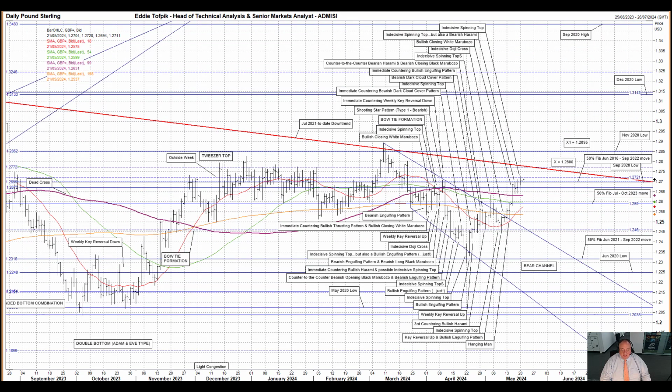Cable, aka sterling against the US dollar. A second bullish white soldier yesterday and a new recent high, but in reality it was a higher and not a new high, not seen since late March, but still an indecisive spinning top. So we've a higher but still indecisive spinning top. The move up once again challenged the combined 50% Fibonacci line of the June 2016 to September 22 move and the September 2020 low at 126.99, both at the same level there, closing barely over it. Above this is the bright red highlighted July 2021 to date downtrend, currently at 127.78.